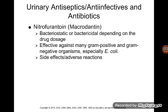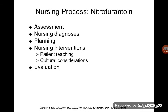So one drug that can be used is Macrodantin. It can be bacteriostatic or bactericidal. So bacteriostatic just slows the growth. Bactericidal actually kills it off. And it depends on the dosage. They're effective against many gram-positive and gram-negative, so that indicates that it is broad spectrum, especially effective against E. coli.